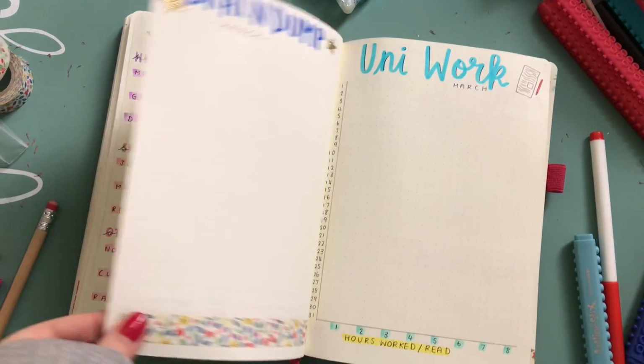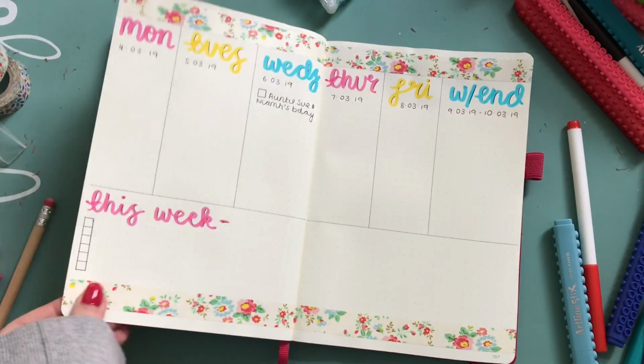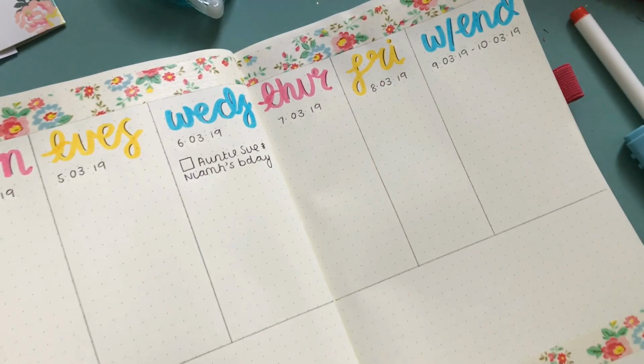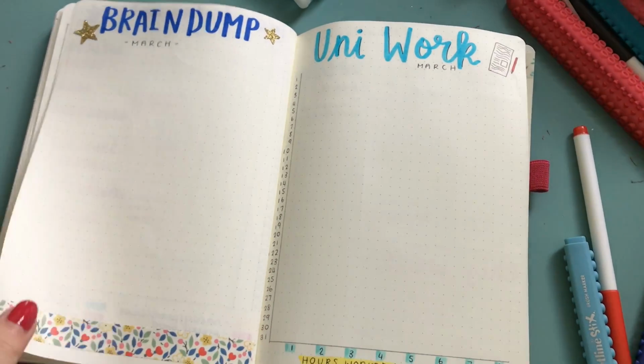I'm really happy with it. I hope that it works out, because otherwise it'll be a total waste. But I really enjoyed putting it all together, and as you can see I've gone for a nice spring theme of blue, pink and yellow. Clearly I knew that we were going to have nice weather, but yeah, that is my March setup.